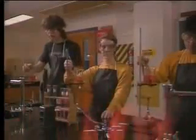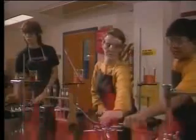Hey, fire! No, let's leave. If the fire is too large to control, clear out of the building. Call the fire department when you're safely outside and tell them what chemicals are involved.